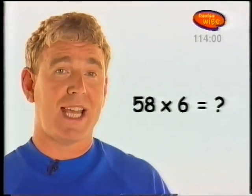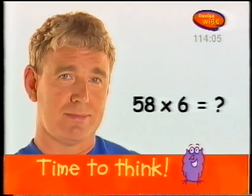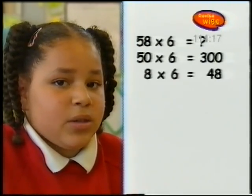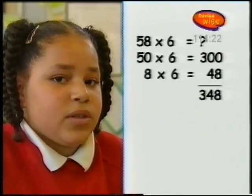What about multiplication? Try 58 times 6. This is how I would work out 58 times 6. I'd do 50 times 6 is 300, then 8 times 6 is 48, and add it together, which would equal 348.